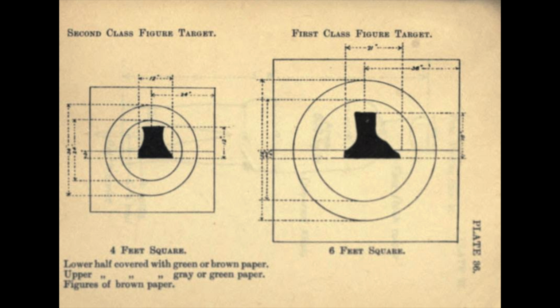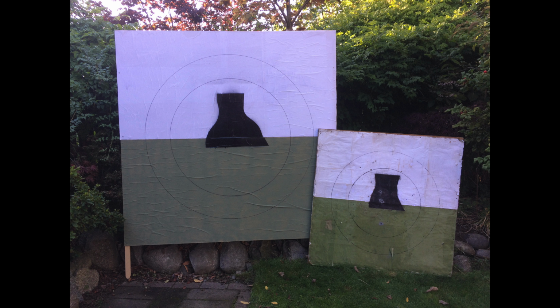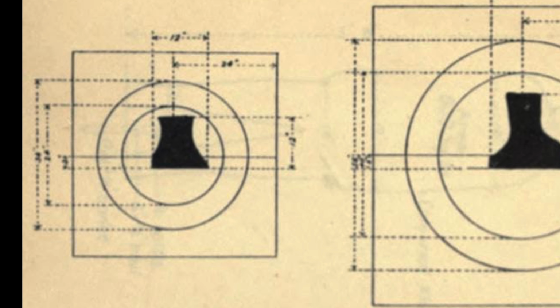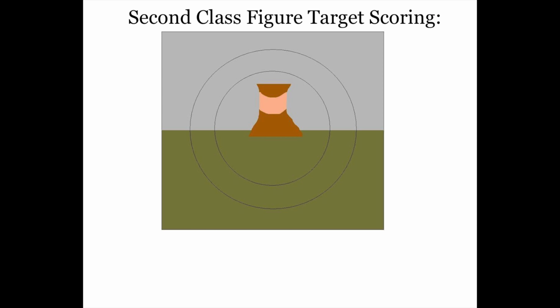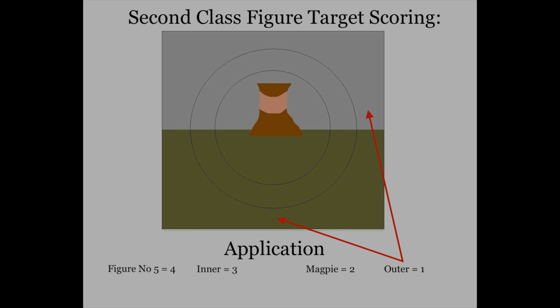There were 2 classes of figure targets, both used extensively. These were scored identically, notwithstanding the differing dimensions of the figure, rings, and overall size. As it was used most, the second-class figure target will be the one used to demonstrate the system of scoring. For application and most rapid shooting, the central number 5 figure scored 4 points, the inner 3, the magpie 2, and the outer, or the rest of the target, was worth 1 point.